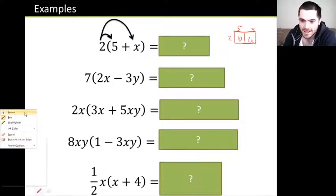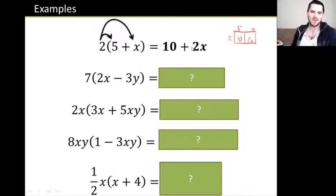And if I very quickly find my arrow again, we have that in its expanded form. You don't need to do anything else with that. It's not 12x. Remember, you can't just combine pound coins and eggs. You can't combine 10 and 2x. You just leave it well enough alone.